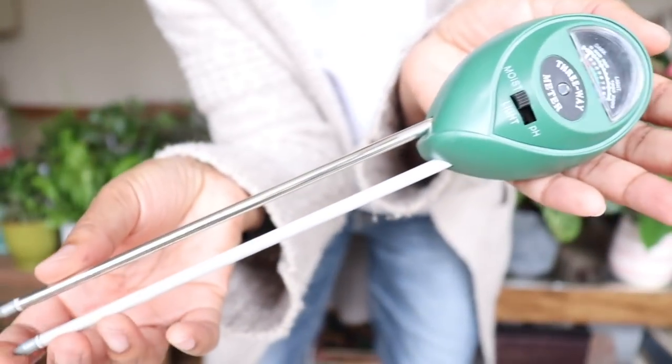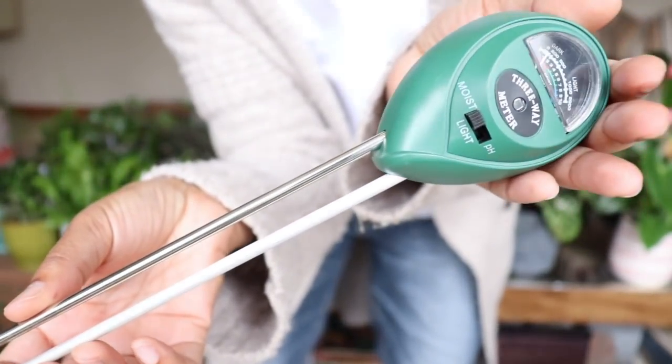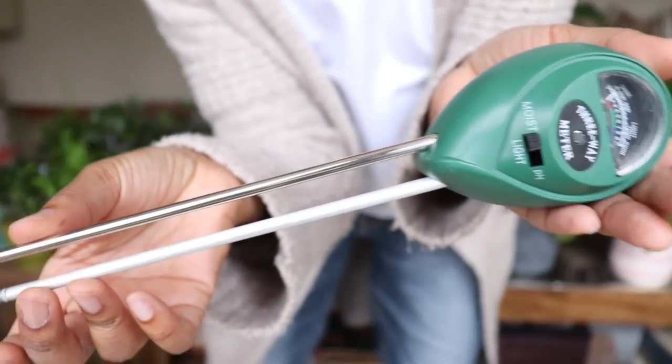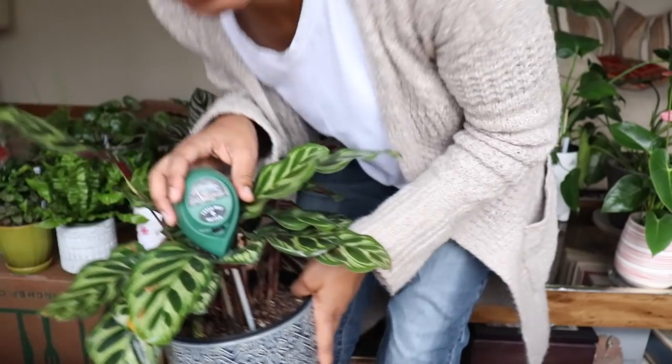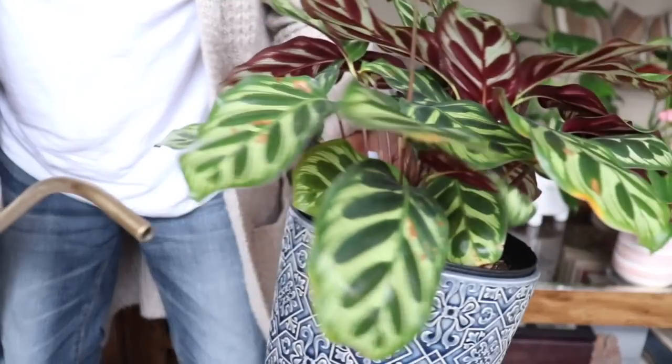So if you are this person who tends to overwater or doesn't know when to water your plants, a moisture probe is the best thing you can buy. It's like $10 or less on Amazon, and it just works. It doesn't need batteries. It just measures how moist or dry the soil is. You stick it in the soil, it gives you a reading, and then you can decide whether or not to water your plant, and it's pretty much fail-safe.